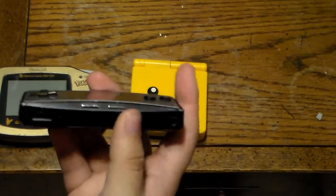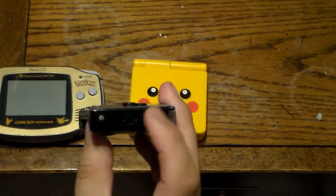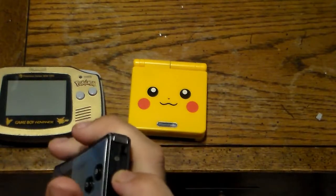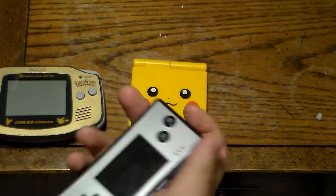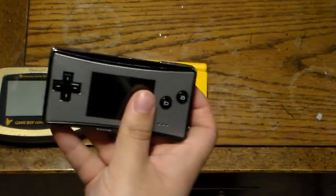Power switch that turns it on, and something that the SP does not have: a headphone jack. And on the side here you have a volume. Unlike the others, which have a slider or a wheel, you basically press the button to turn it up or to turn it down. And to change the brightness, you hold L and press up and down on the volume.